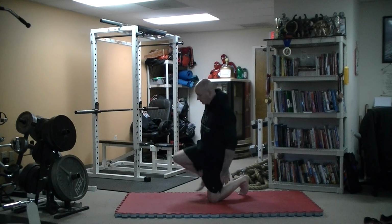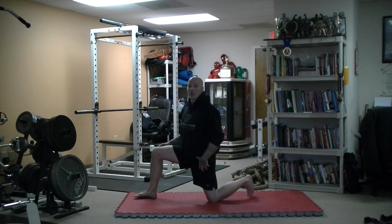The first one that I like to move to after the cat-camel spine stretch is the kneeling hip flexor and quad stretch. For this, you're going to be down on one knee. You're going to put the other leg out in front. We're going to reach back and grab the lower shin or the ankle of the leg that's to the back, and pull that foot up toward the hip. That's going to put a big stretch on the quad. Once we get the quad stretch, we're going to deepen the stretch by pushing the hips forward while pulling the chest and the shoulder back.